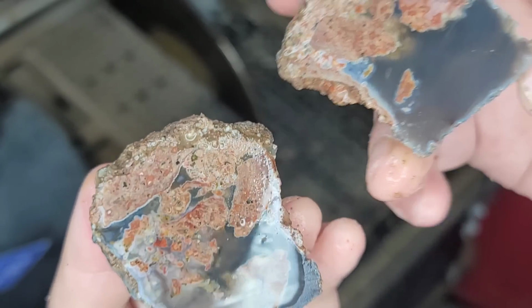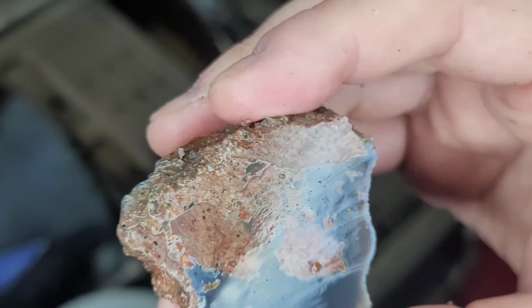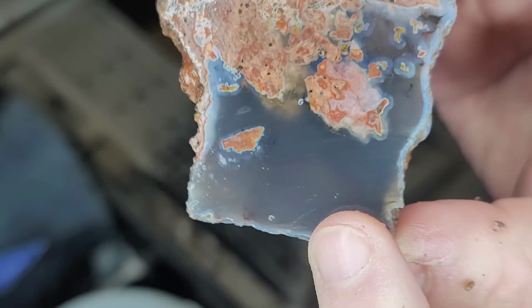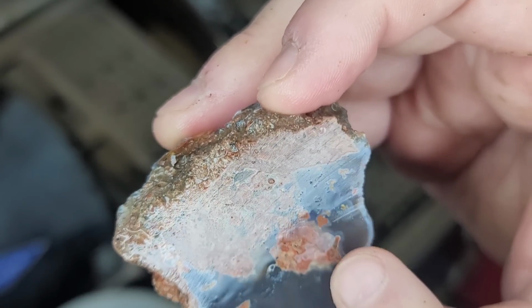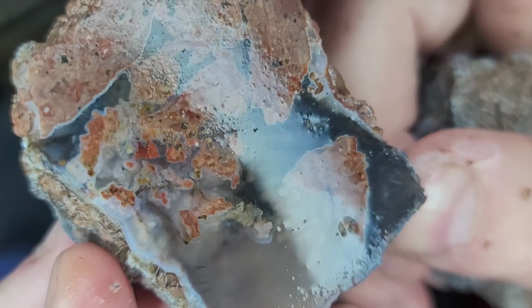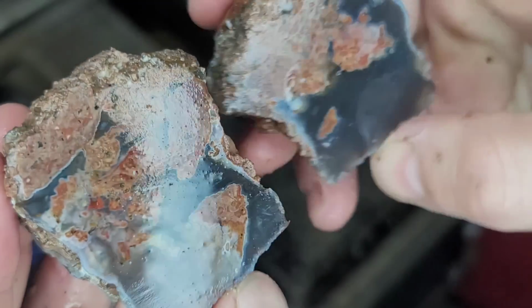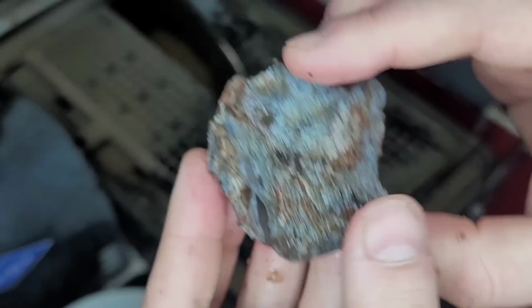Okay. There's some plumage in that, but it is a lot of chalcedony. I could tell just by how it was cutting. But that's pretty cool actually, how the plumes mix in there. So not a bad one. Let's move on to the next one.